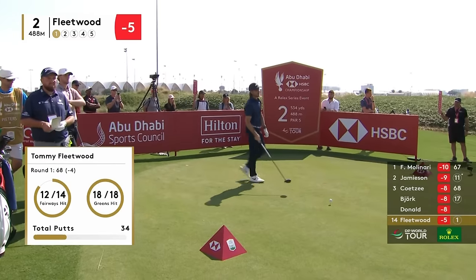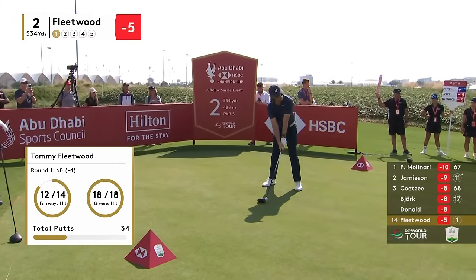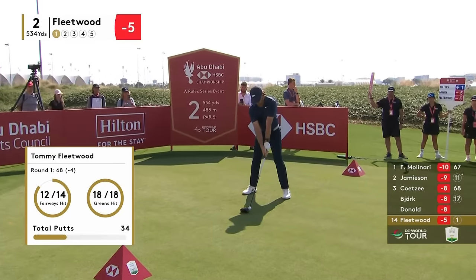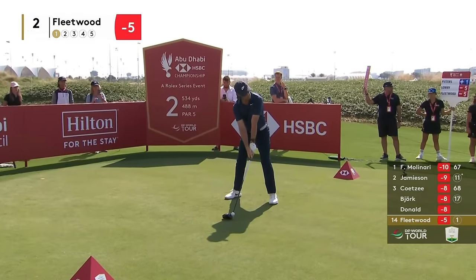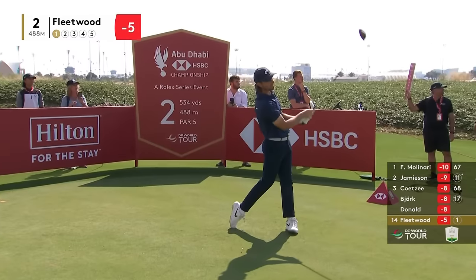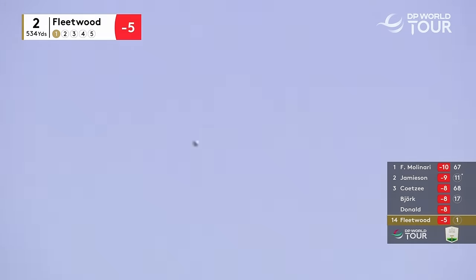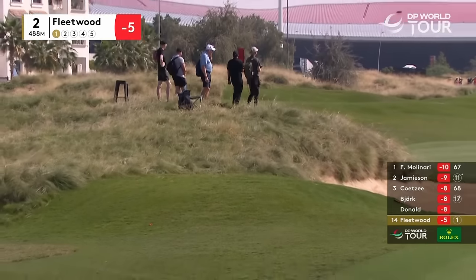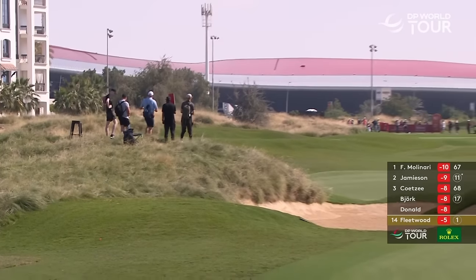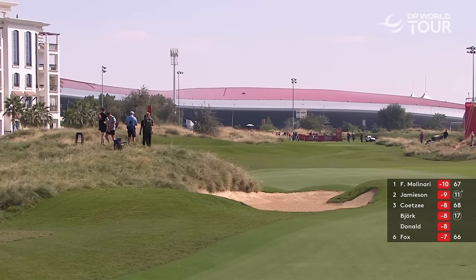Two bunkers up the right-hand side and thick stuff left. Off the tee, this golf course is quite wide, but this one, it bottlenecks up there where the bunkers are, so you need to thread the needle. Not happy with it. Lost it a little bit to the right. Yeah, indeed he has. Well, par five, he should still be able to get on there in three, but that's a loose one.